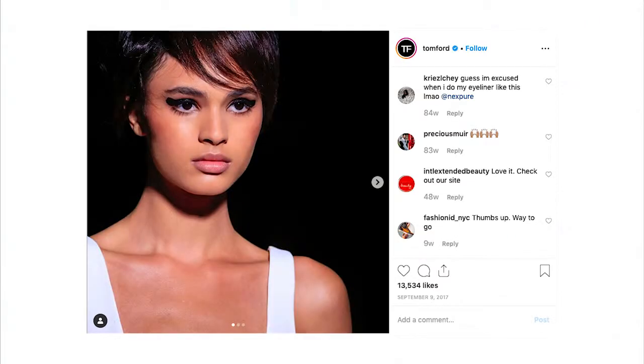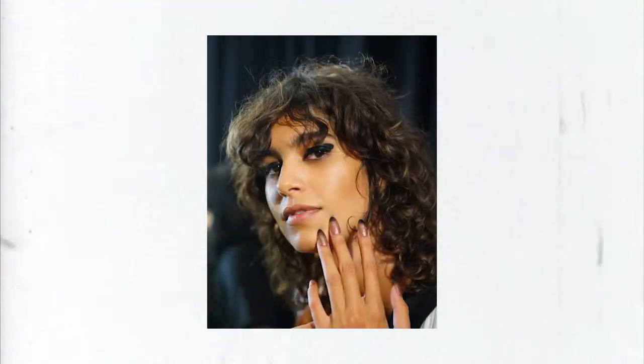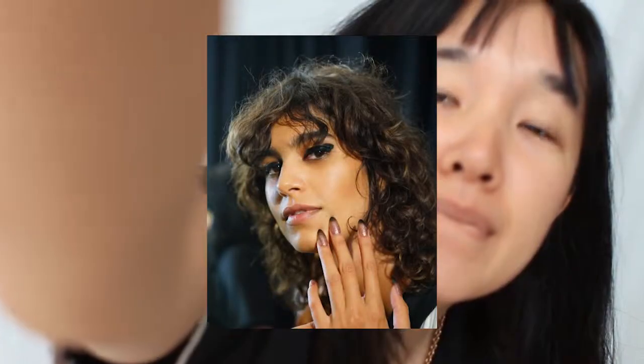So today I'm going to be doing a look from Tom Ford's Spring Summer Runway of 2018, also known as Thumbprint Liner. Essentially a cat wing, but think bigger, bolder, rounder, and a lot more forgiving with a side of glitter. So first things first, you want to start off with a fresh, clean palette, so get that skincare routine in and clip your hair back if you need to.